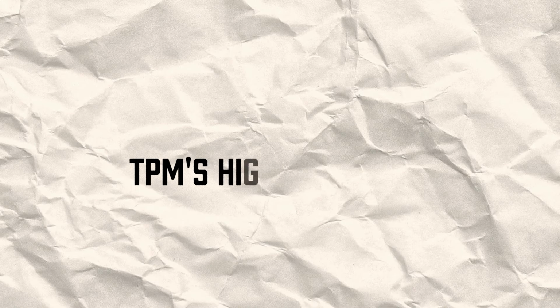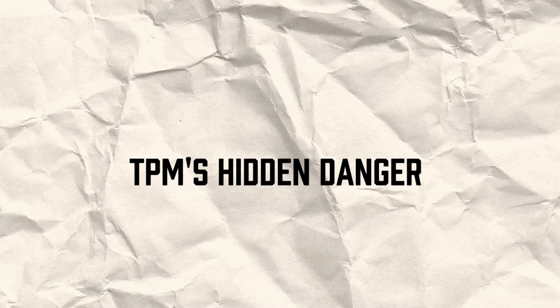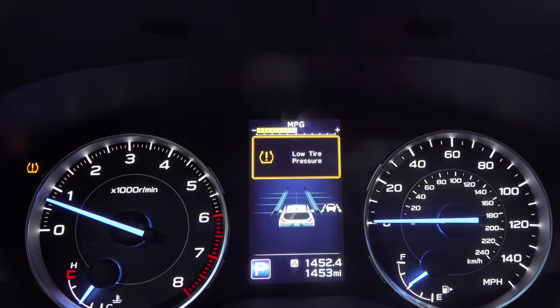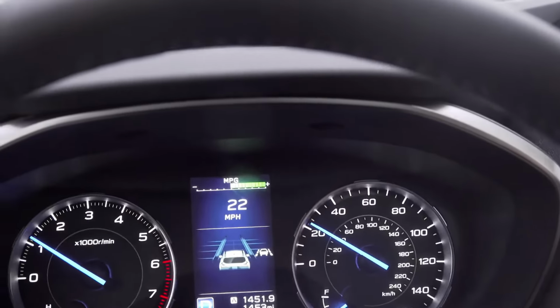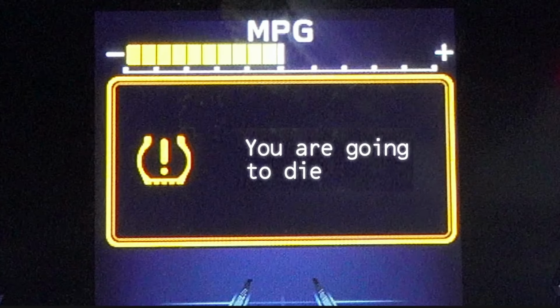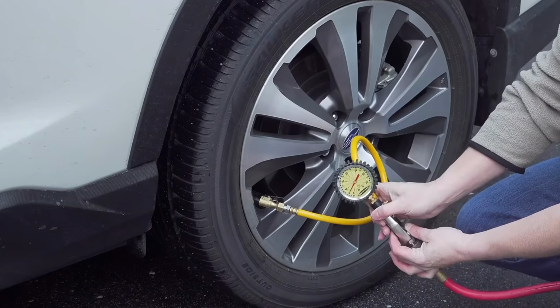Section 7. Tire Pressure Monitoring System, TPMS, hidden danger. This one looks like a horseshoe with an exclamation mark. It's your TPMS light. Low tire pressure isn't just bad for fuel economy, it's dangerous. Poor handling, blowout risk, uneven tire wear.